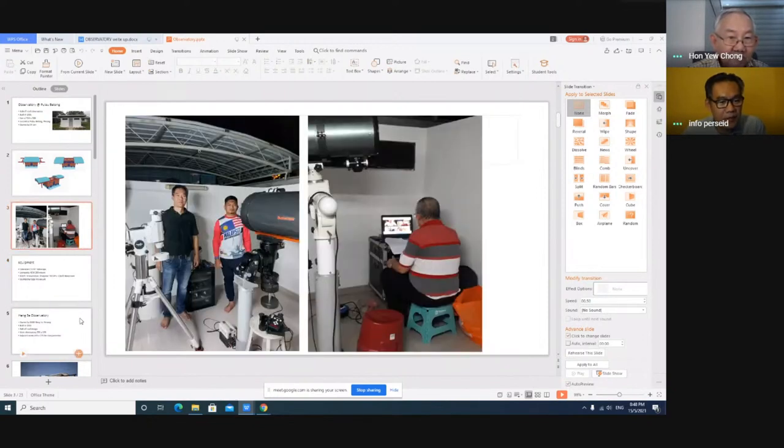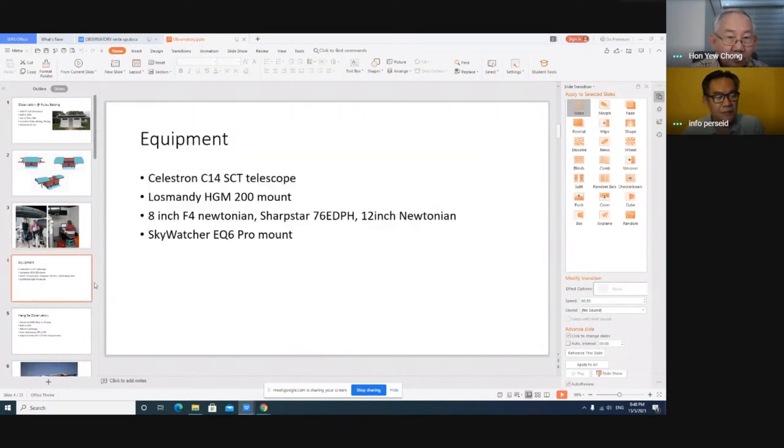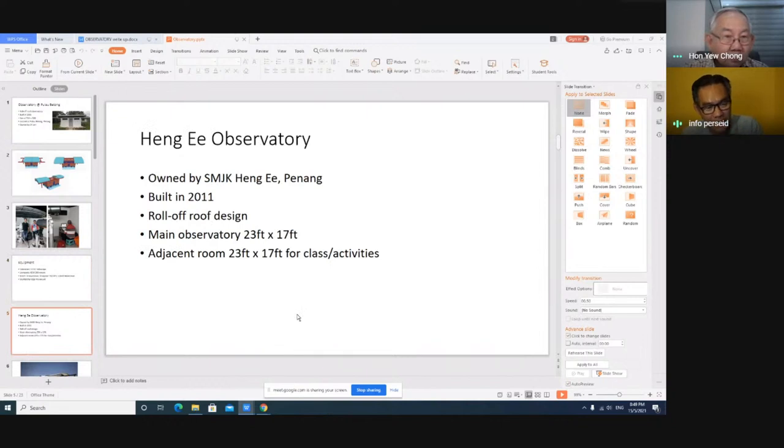Okay, so this is my observatory. If you have any question, you can just send a message there and ask, because we are actually short of time. We have about 10 observatories to cover, and we only have about 1 hour. So I'll move on to the next observatory first before I pass back to Dr. Chong.